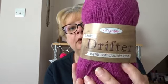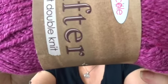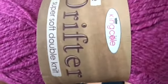My third and final treat is very much based on the jumper that I knit in the King Cole Drifter. Now they've recently brought out, King Cole, what they call the Drifter Supple, and you'll see a colour theme here. So I've picked up this colourway, which is the fuchsia colourway.